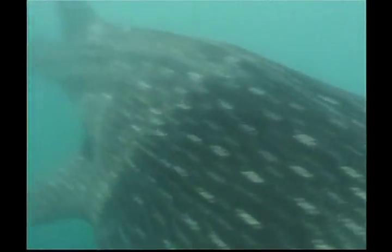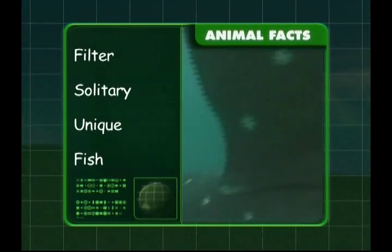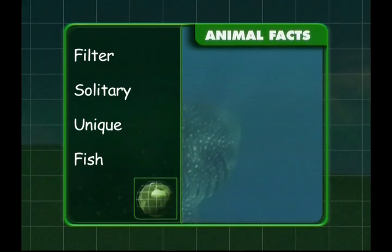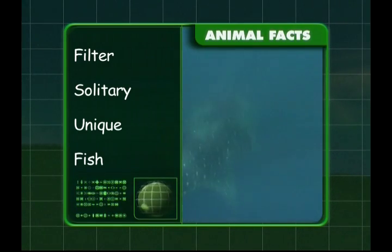Let's see what it is, Zeke, that you've learnt about whale sharks. You know they get their food through a filter-like method and that they like to be alone. They're recognised by their unique spots on their backs, and they're the world's largest fish.